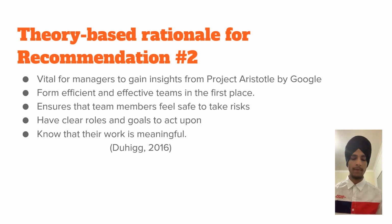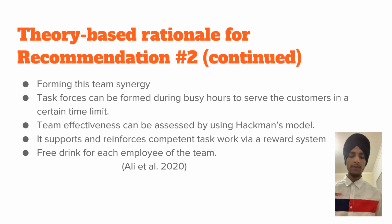In order to implement the recommendation stating setting up of more teamwork goals, it is vital for managers to gain insight from Project Aristotle by Google to form efficient and effective teams in the first place. It stresses various factors which ensure that team members not only feel safe to take risks and have clear roles and goals to act upon, but also know that their work is meaningful. After forming this team synergy, managers can focus on building task forces.